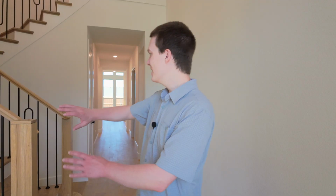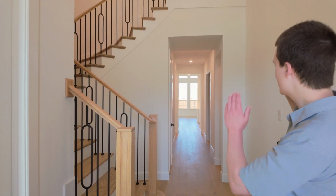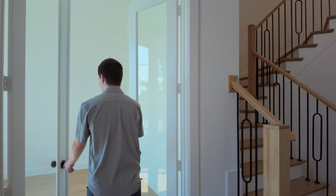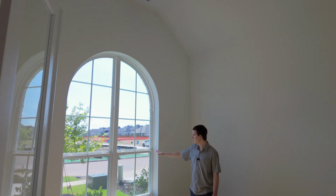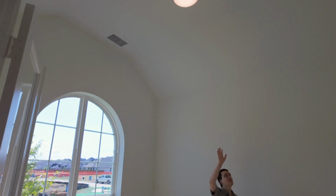As we enter in, you're greeted with the curved staircase going up, and you can see all the way out to your backyard. Right off of the entryway are these double doors into the front study. Curved window looking out to your front yard, bringing in natural light. Curvature to the ceiling.